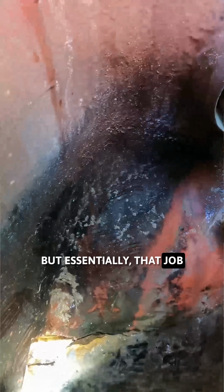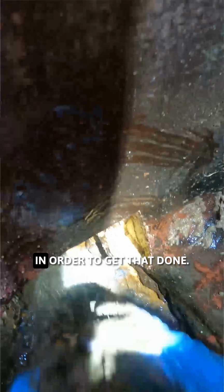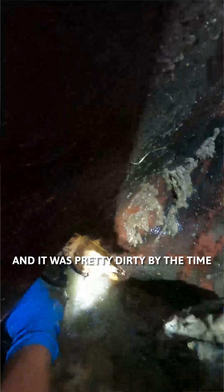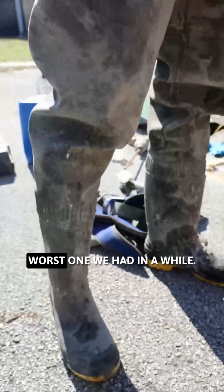But essentially that job there, it was just such a big impact with traffic and the vectors and everything else that we had going on that it really took a big group effort in order to get that done. And it was pretty dirty by the time we got out because it was a lot going on. So that was probably the worst one we had in a while.